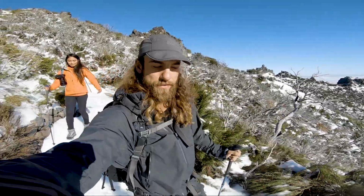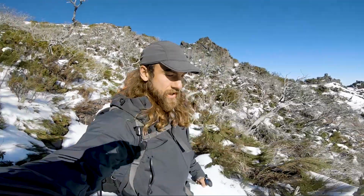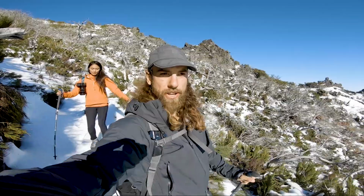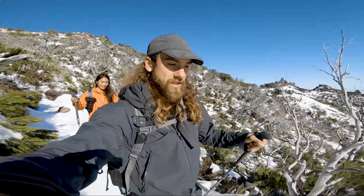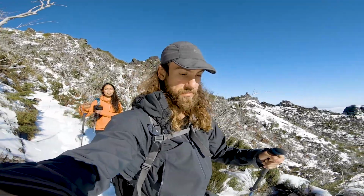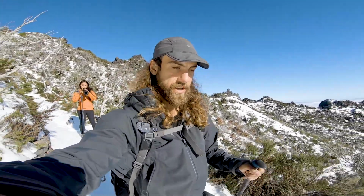After an omelette sandwich at the mountain hut, we now have commenced the journey from Casa Ruivo to Pico de Arieiro. It's a very snowy trail, a bit of ice, but so far we are following someone's footsteps, and it's looking very beautiful and very calm.